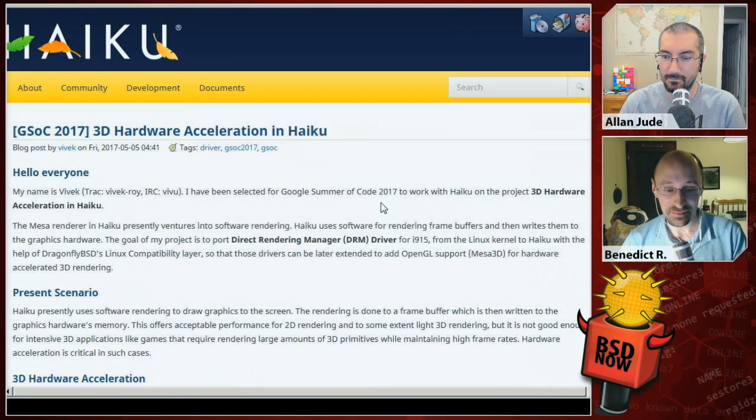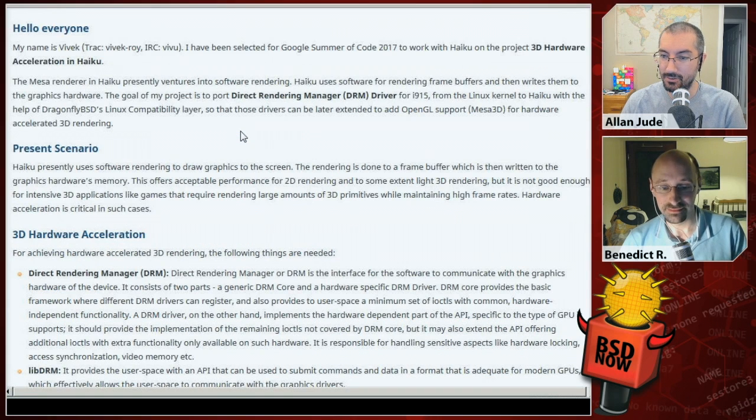This one's a really interesting one. This is a Google Summer of Code project over at Haiku OS, and their goal is to port the DRM driver for i915 by using the Dragonfly version. They're going to use Dragonfly's Linux compatibility layer, or Linux KPI, to be able to port the Linux kernel i915 driver to Haiku OS.